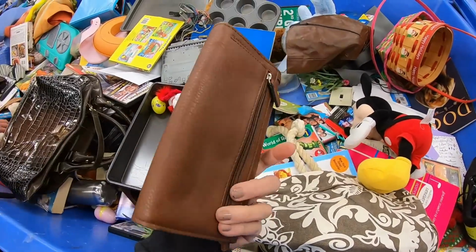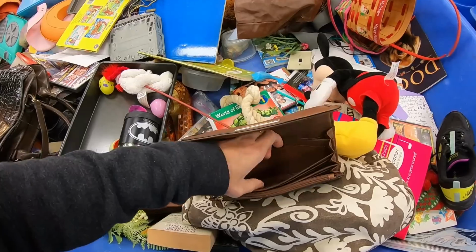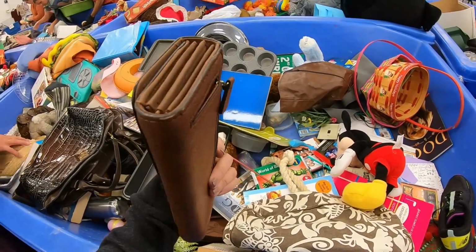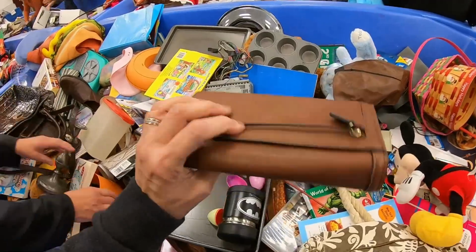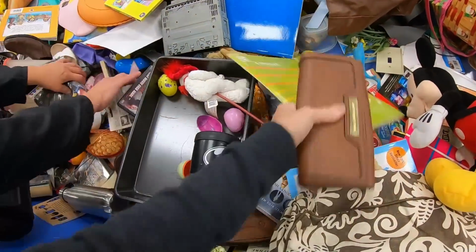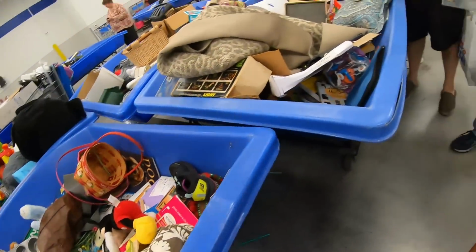Liz Claiborne wallet. It does feel like real leather. Now Liz Claiborne is not a huge seller, but I'm going to go ahead and take that because it's fairly clean and in good shape. This can't be more than a pound, so this isn't going to cost me more than $1.89. All right, let me go over to the cart and put my stuff in the cart.